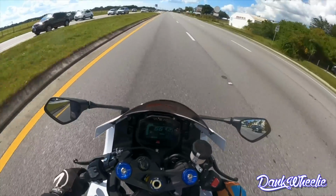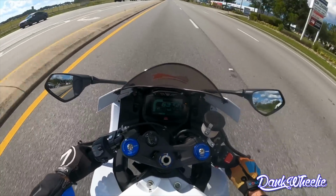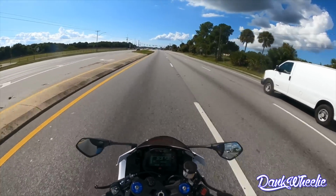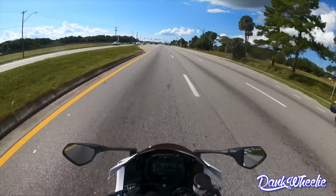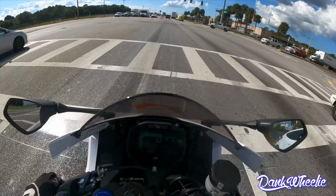Woo. Okay. I don't think I fully engaged the launch control, but it popped up a little bit, still kept it going. The one downside with 1000s when I'm riding them is basically like the launch on them sucks compared to a 600. You can really rip on them. So launch control on these newer 1000s definitely helps out.